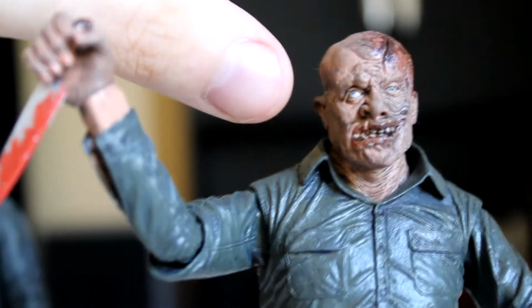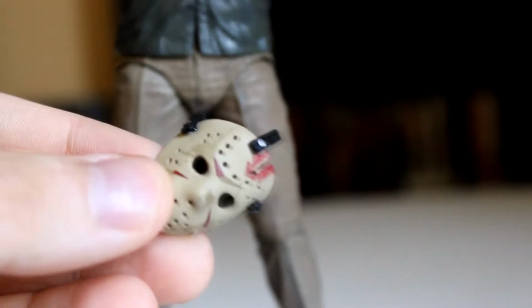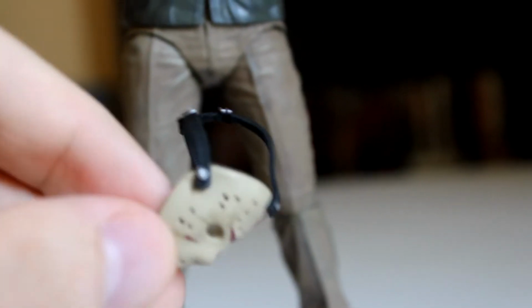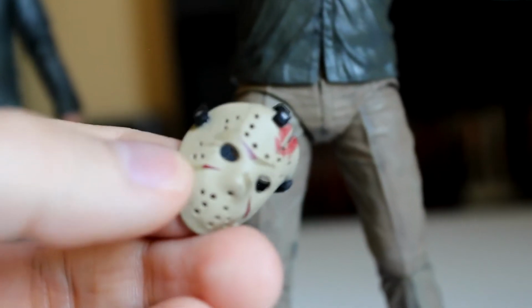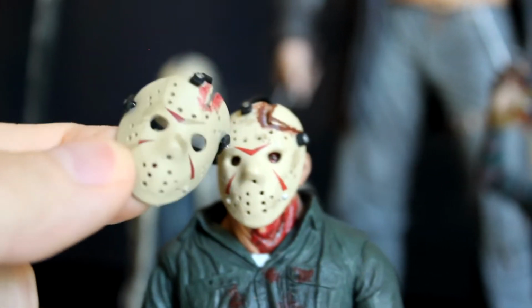For size comparisons, here's my thumb. See, it's not a huge figure, but quite extraordinarily well made. And as you can see, now they've actually fixed the eye holes. Let's have a look at this mask for a second here. There you go. See the solid mask straps I was talking about? One solid piece, not made out of plastic. They're solid, heavy, and the eye holes are much bigger than on the Part 3s, which is the way it's meant to be. Glorious job, NECA.